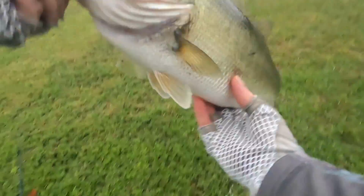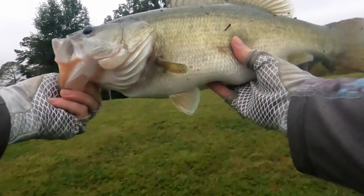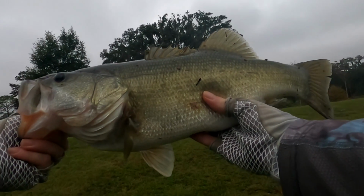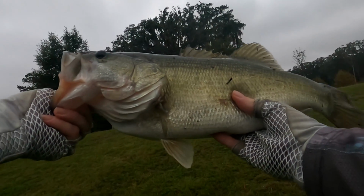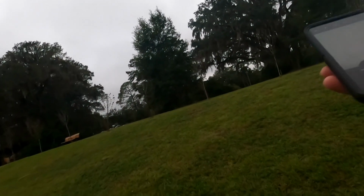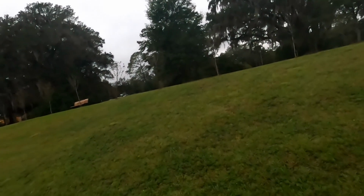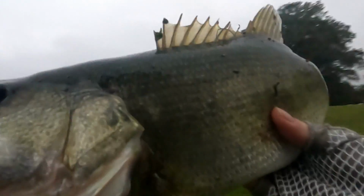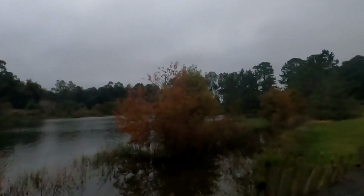Guys, look at that. Fat, fat belly. Look at that. It's a good 3.5. That's a big fish, guys. Look at that. All right. Good size fish. Let's go. Look at that. That's a good indication of what they're doing because they're fat, so they're feeding.